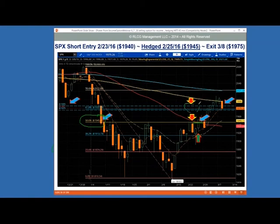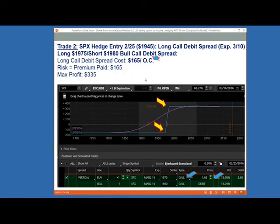So here you can see my bear call credit spread up here. So here's what I did to hedge it. It's a very simple, quick way to do it, to cut your risk. So trade 2 was then hedging it. The market broke 1945, so I bought a long call debit spread to offset the vertical bear call credit spread. So when you combine the two together, it's a perfect hedge.